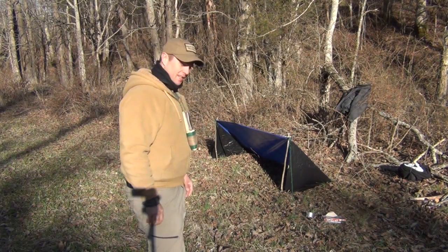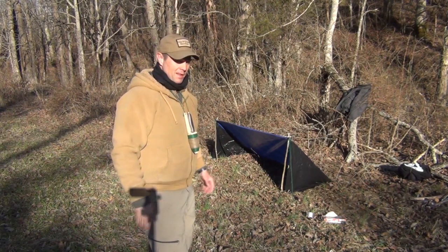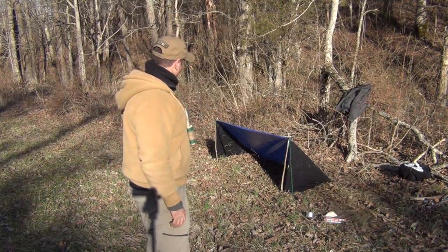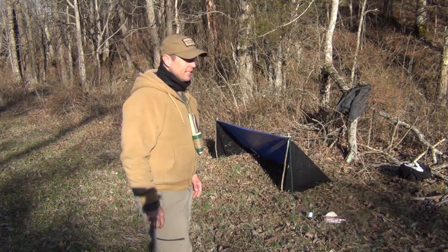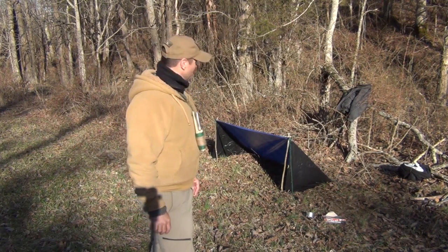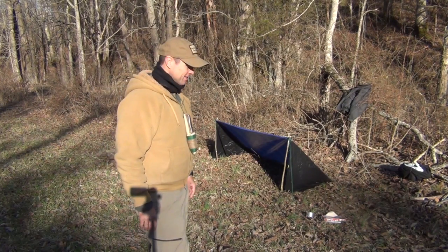Not a very big place. Tarp itself's only 6 foot long. Fortunately, I'm not quite that tall. I'm about 5'11" and a half, so might have a ½ inch of room. Anyway, let's work on some bedding, and then we need to work on a fire. It is 4:35, so we've been at this quite a while today, but it's going well, and we're making progress.